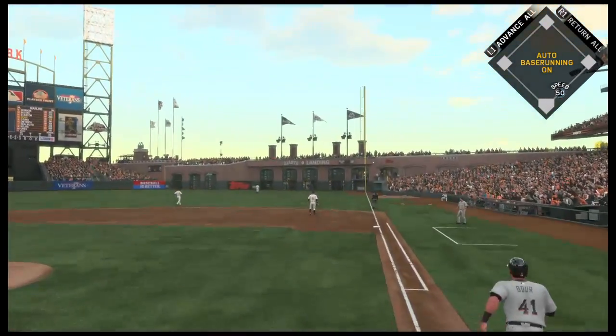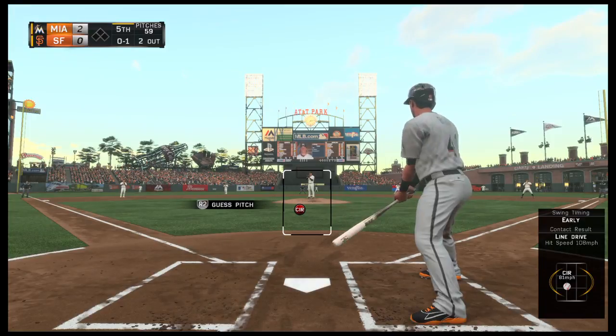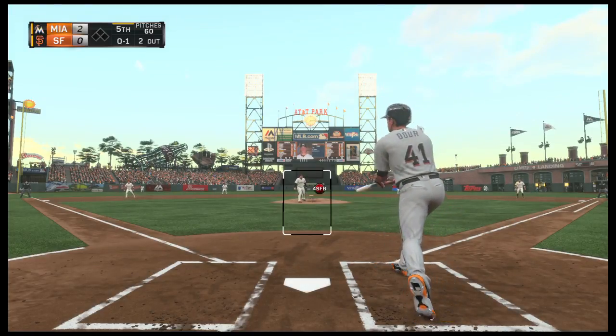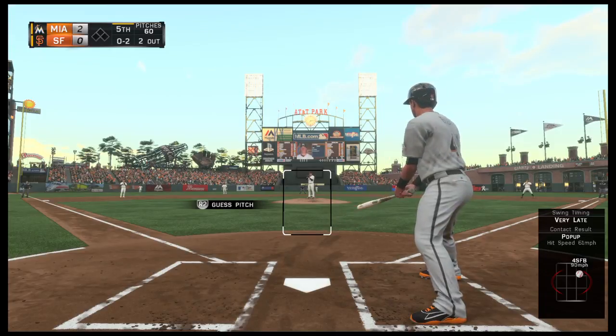Line hard down the line in right. And that's going to wind up hooking just a bit foul, so a missed opportunity there. Another one fouled off, and he's quickly behind 0-2.